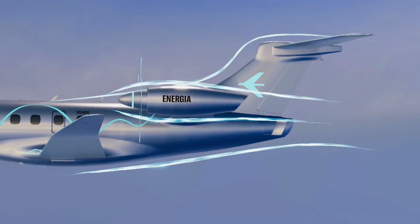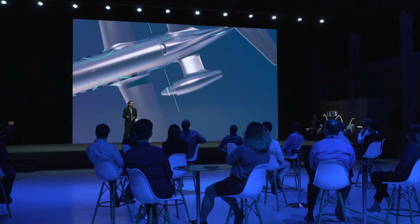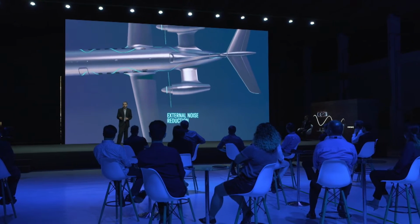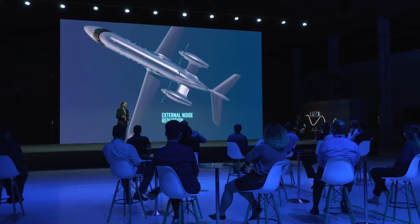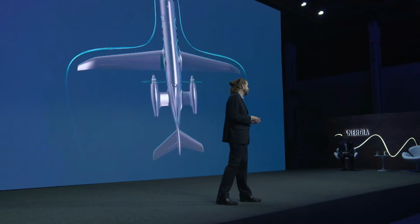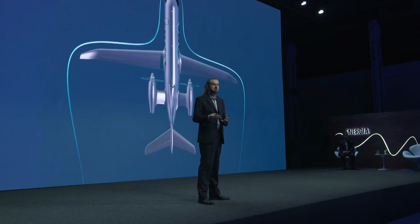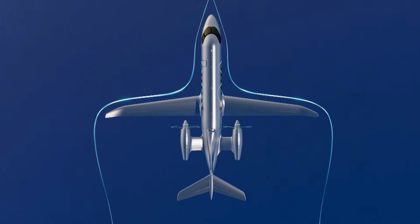As you can see, the propellers are at the rear of the aircraft, and this greatly reduces noise inside the cabin. And by using electric motors and unloaded propeller blades, external noise will be reduced. Another advantage of the rear installation is that we can design a very efficient clean wing, avoiding the mutual interferences with propellers and nacelles.